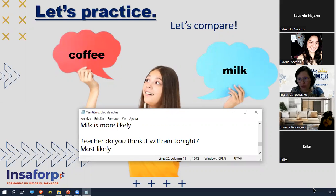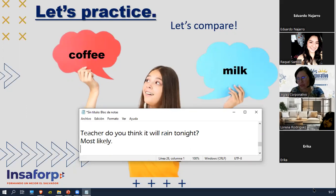Yeah, most likely. Look at the sky. It is cloudy. We don't have stars, clouds everywhere and it's raining. Entonces, most likely, muy probablemente. Y con more likely podría ser something like, déjeme pensar. More likely. Es algo más. Is more than likely. Porque es como muy probable, ¿verdad?